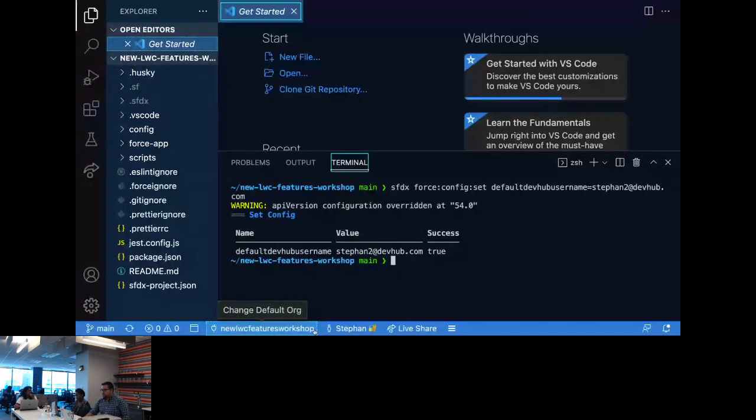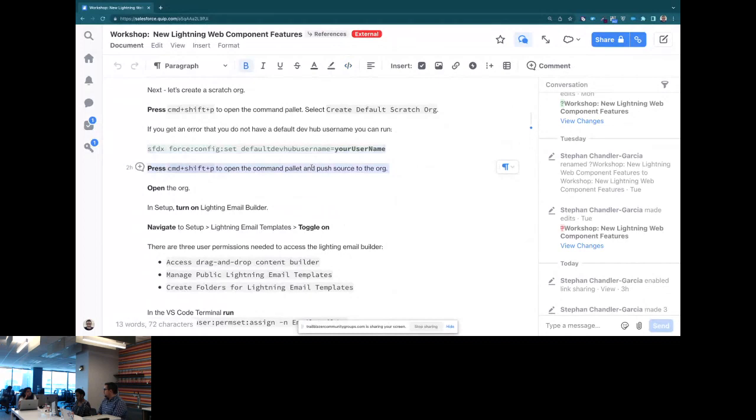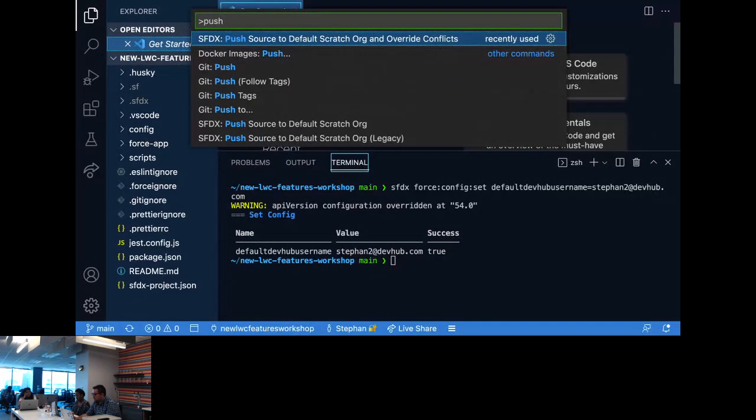Okay, so going back to the instructions, we've just set our default dev hub username. Next thing we need to do is push this source into the org. So we're going to take everything that exists in this SFDX project and push it into our org. And once again, we can do that via the command palette, and we can say push source to default scratch org and override conflicts.